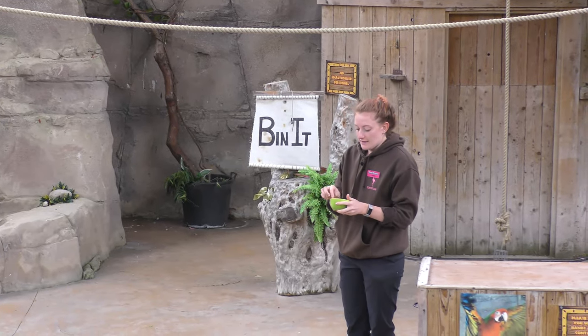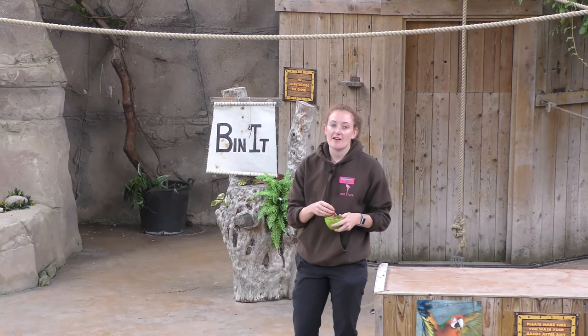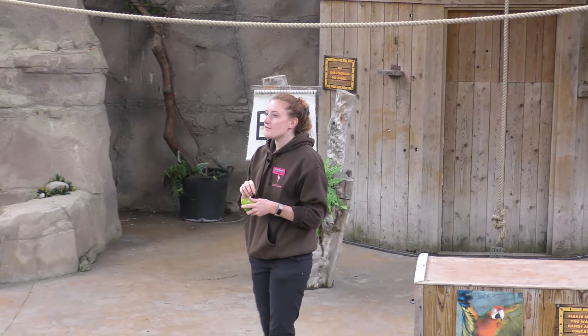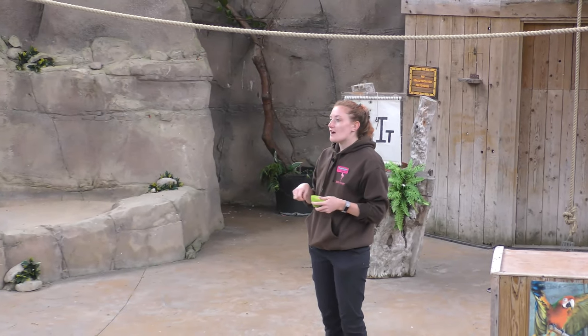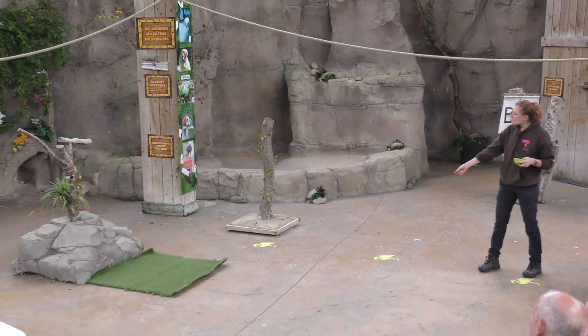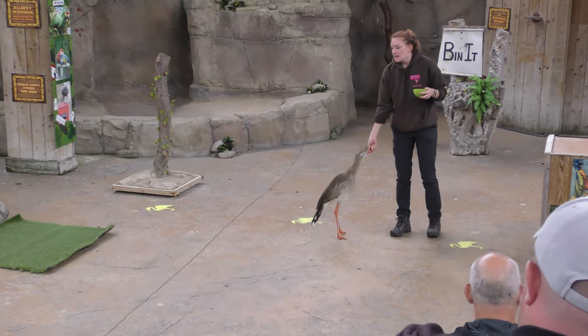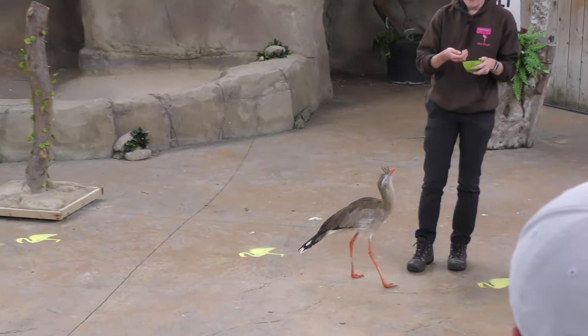Now we're going to move on to a slightly different bird. You might not have seen anything like him before. He's a little bit of a mischief, so sometimes things can go terribly wrong when he's out here. But we're going to hope for the best today. Now his name is Gremlin. He's going to appear from over here in his little cave. Now Gremlin is what is known as a red-legged or a crested serena. Serenas like Gremlin can be found in South America throughout different parts.